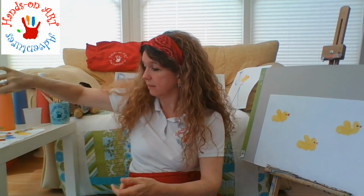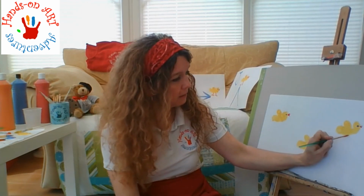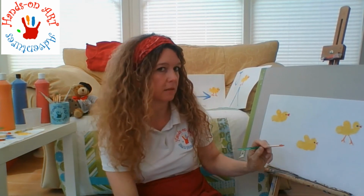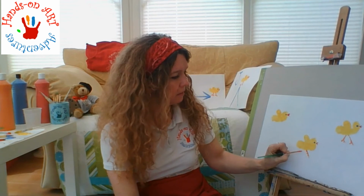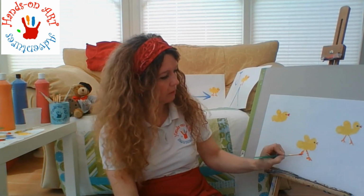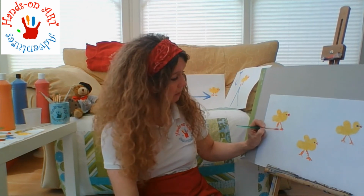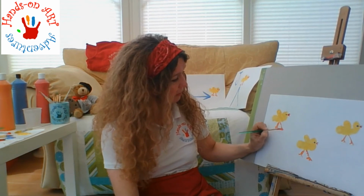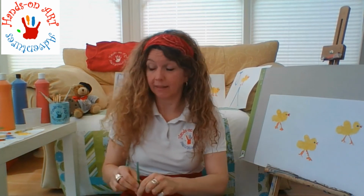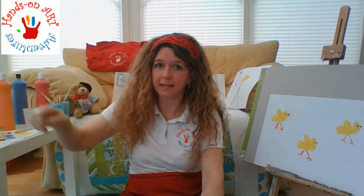And he needs legs. Now, how many legs does he need? He needs 2 legs on 3 little chicks. Oh, that's a lot of legs. So we've got 1, 2, 3, 4. And this little chick needs 2 legs as well. So that's 1, 2, 3, 4, 6 legs altogether. Goodness me, that's a lot of legs. It's just as well his legs are very, very strong.